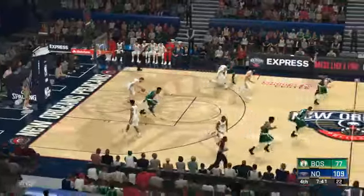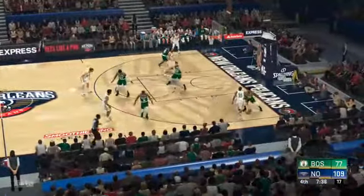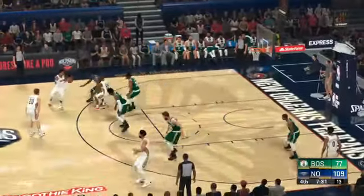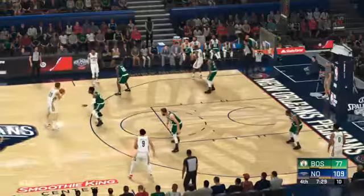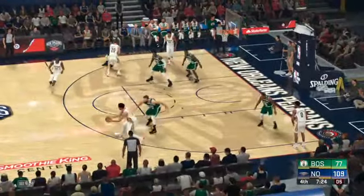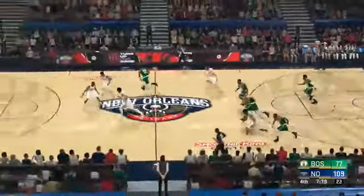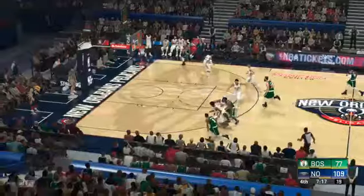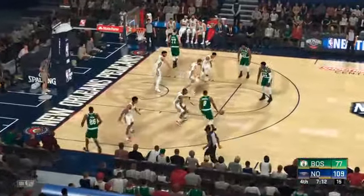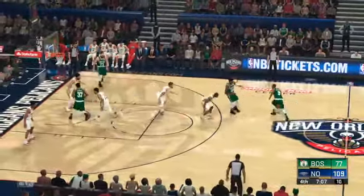The shot by Williams, no good. New Orleans with the ball. They're on a 14-6 run. Moore inside. The pass to Melly. New Orleans moving it around. Okafor kicks to Moore. And the Pelicans miss again. Green against Moore to the left wing. Here's Wanamaker.